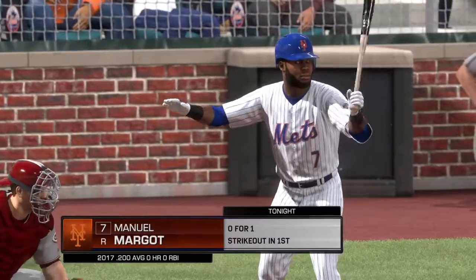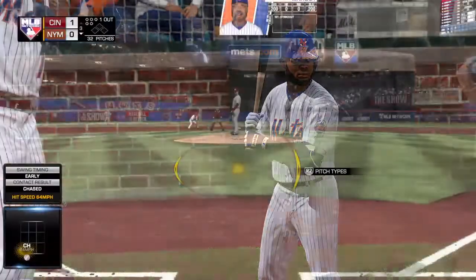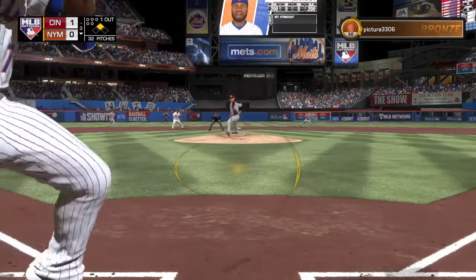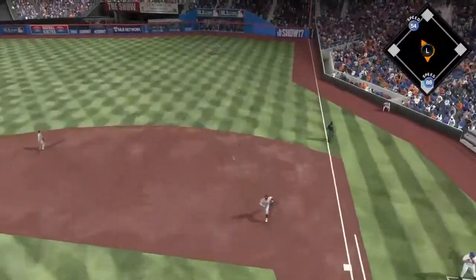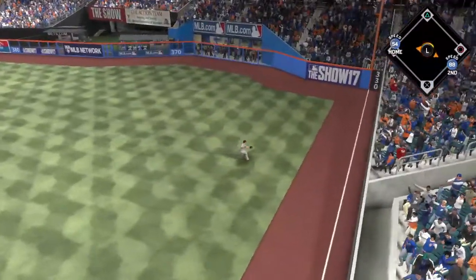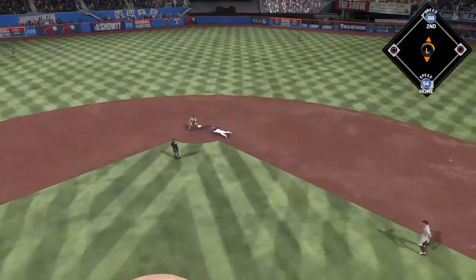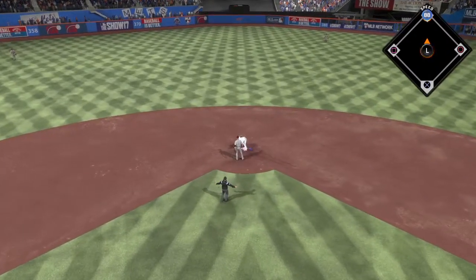Stepping in and ready for another shot, Manuel Margot, center fielder. First pitch on its way. Takes this the other way to right. That's in there. Base hit. Cabrera is on his way home. The relay, but he'll get in there with an RBI double.